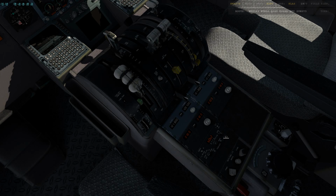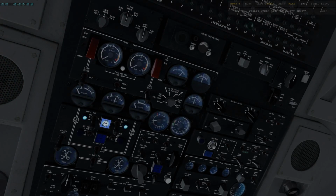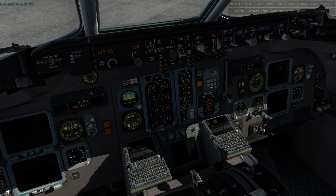Comanche 1 Sierra Foxtrot, descend to maintain 3,000. Okay. About there. All that good stuff set. And we're down here. There. And we'll come up here. Turn these on. We'll come back down here. Do that. United 230, descend at pilot's discretion, maintain flight level 240.